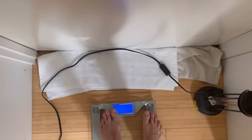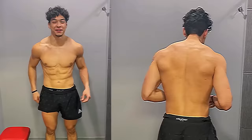About 171.4. 3 days ago, I got to like 167, but my body crashed from all the cutting and all the calorie deficit I've been doing for the last several weeks. So I've been refeeding the last 3 days. I ate at maintenance the last 3 days. So my weight just instantly came back up to about 171, which I'd like to get down to maybe 165 by the end of things. I used to be so shredded at 165. So I want to get there in around June or July.